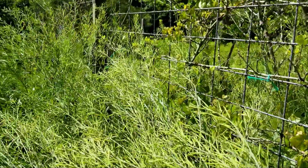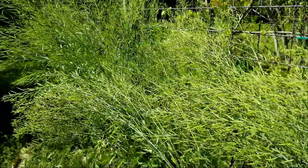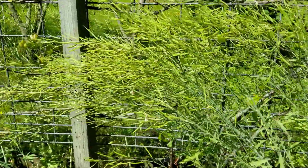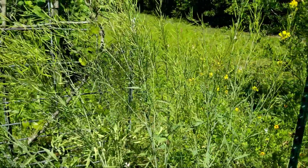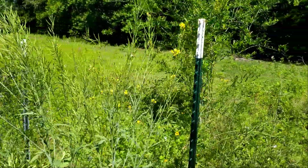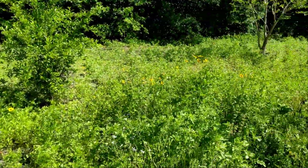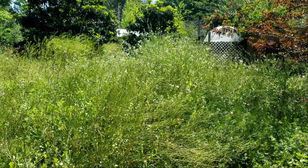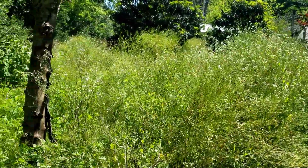This looks messy here right now, but this is Mizuna, the Japanese mustard. And I usually let this bloom for the bees and other pollinators. And then it'll self-seed, so it's perpetual every year. Just like these wild radishes are. It's the first thing to bloom in winter. They're beautiful.